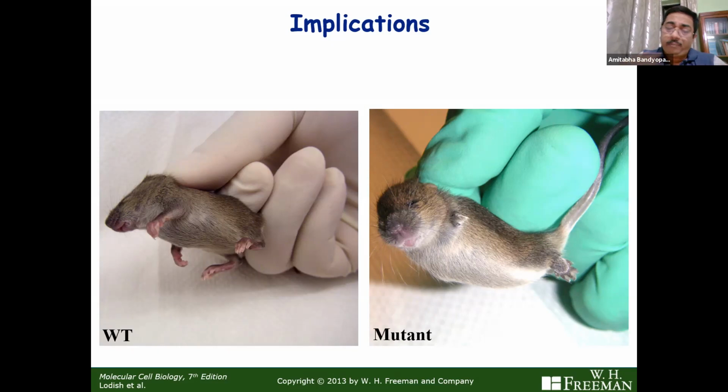Then within a few years, when other scientists followed on this work, eventually the genome was sequenced. Now we know that there are 20 different BMPs in vertebrates. Like in humans, we have 20 different BMPs.